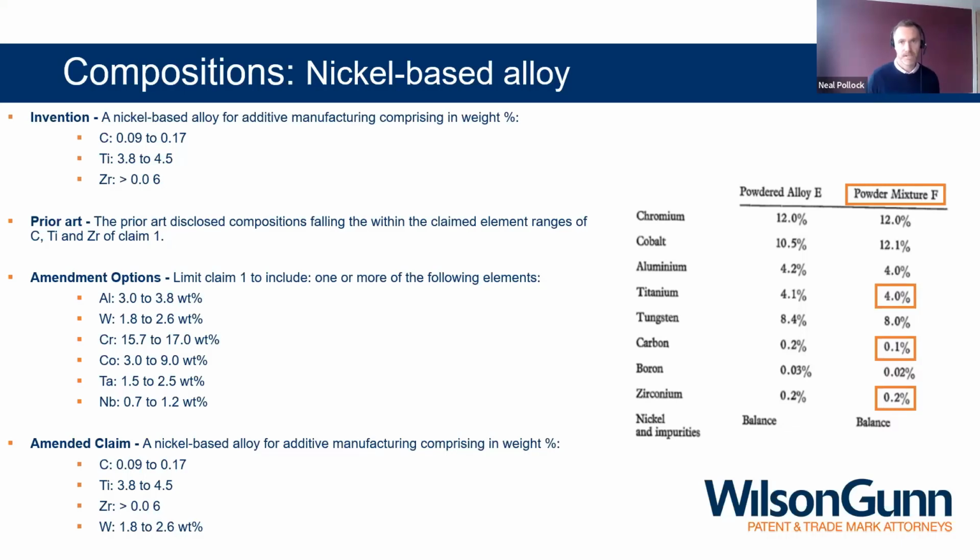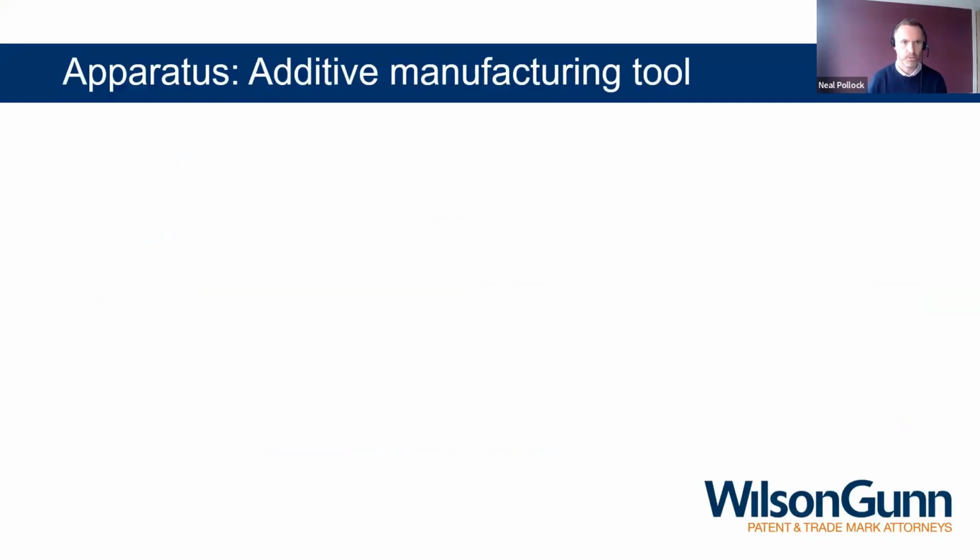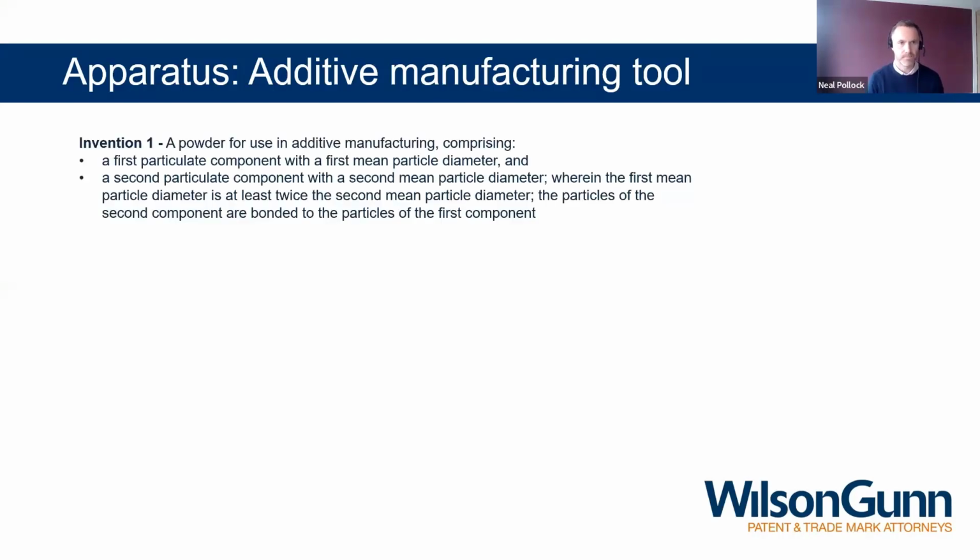So that's compositions. Moving on to apparatus claims, and in particular an additive manufacturing tool. Just to give you a bit of background on this invention, initially the inventors found that the stiffness, wear resistance, and high temperature properties of a titanium alloy could be improved if it was bonded with a ceramic material. So I think in the example they gave, it was a titanium alloy bonded with a titanium diboride compound. And as I said, that improved a number of properties.